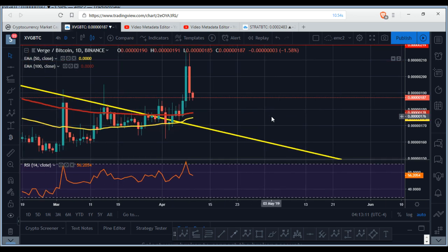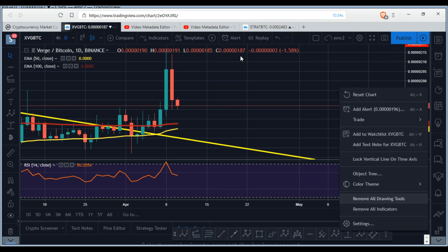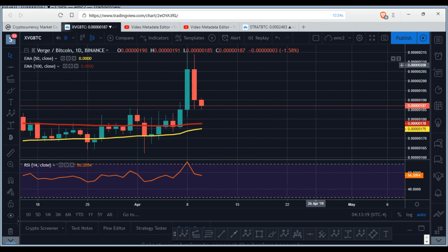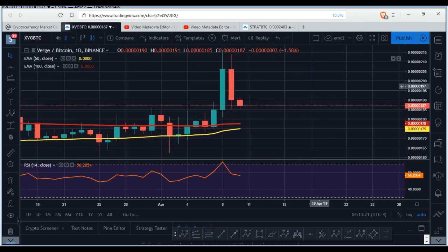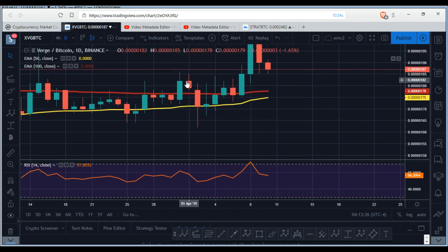Take a look at Verge. Like I said, on the first, that's the most important day, and that's what I'm going to focus on for altcoins right now until we see a big breakout. Because if you focus on the big picture right now, you're going to miss a lot.